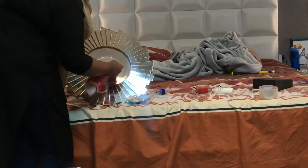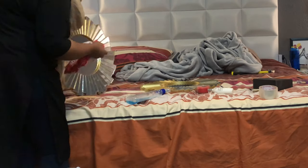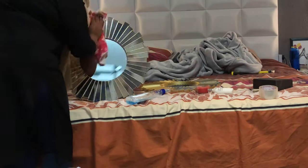This one was a wall decor mirror we bought from LULU. It was 49 riyals. They had two colors of them, gold and silver.